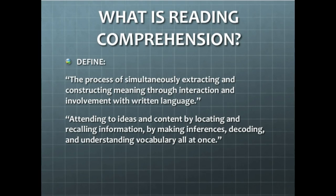When you see this definition, the words that stand out to me are extracting, where we read the information; constructing meaning, where we determine what that is saying; and interaction and involvement, using what we're learning either in speaking or writing, in some way to cement your learning.